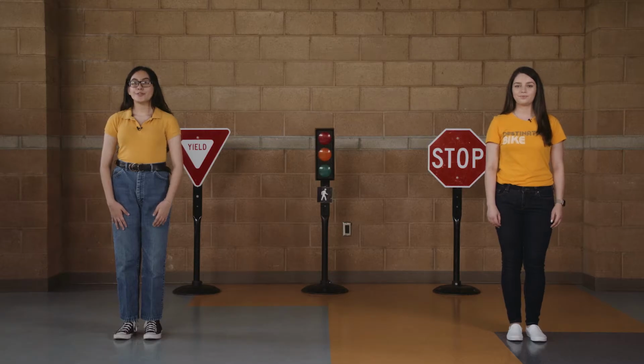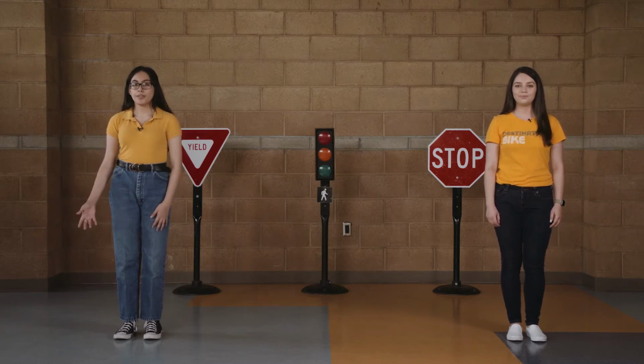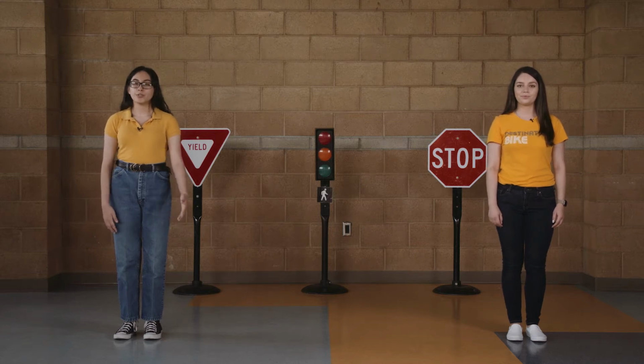I will introduce some new vocabulary words. Some you may be familiar with, others you may not. That's okay, we're here to learn. After each one, we will do a movement associated with each vocabulary word. Nayeli, do you know what a pedestrian is?